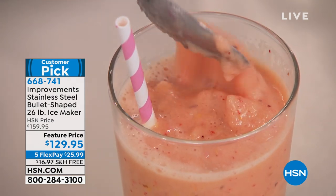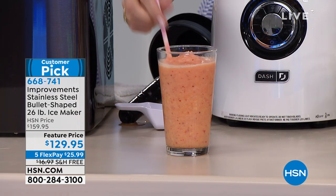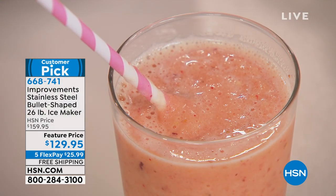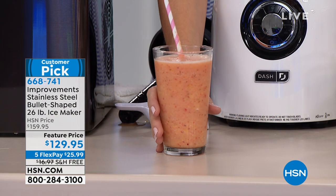But there it is. A creamy smoothie. There's no cream in there. No cream. No yogurt. No heavy cream. It almost looks like a sorbet. And it tastes delicious. You're not tasting anything that you made for dinner last night. Or sometimes even ice can just have a freezer burn taste. You don't have that. It's the best tasting smoothie that you can have daily.